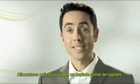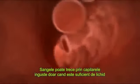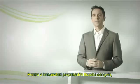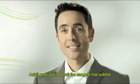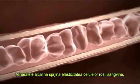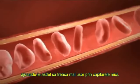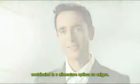Optimum oxygen supply is not only dependent on the capillaries, but also on the condition of the blood itself. Only when blood is liquid enough can it pass through the narrow capillaries. For improving flow properties of blood, we have evening primrose with its polyunsaturated fatty acids and basic alkaline minerals. Polyunsaturated fatty acids make the blood thinner. They prevent the conglutination, or sticking together, of blood cells and thereby stop clotting of the blood. Alkaline minerals support the elasticity of the red blood cells, thus helping them to pass through the tiny capillaries more smoothly. Both help to increase the blood's rate of flow and thus contribute to maintaining an optimum oxygen supply.